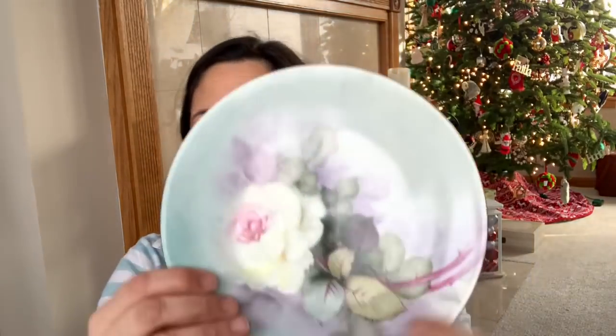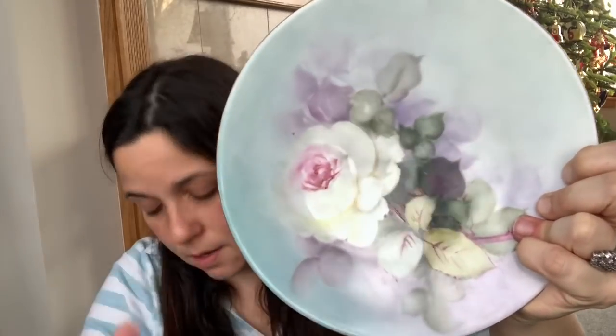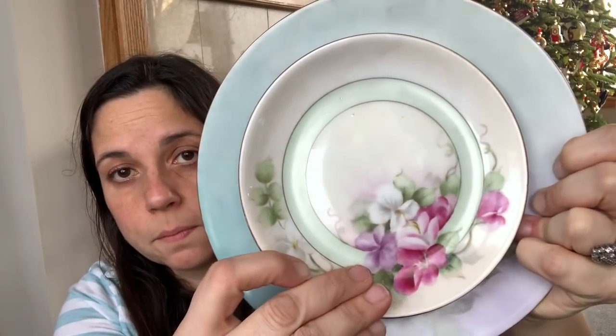And then this set. There's this one, it has like a rose. I love this color here. And I thought this looked pretty with this one.